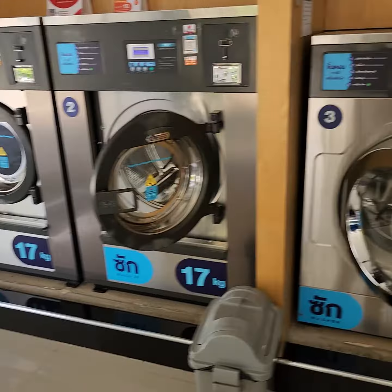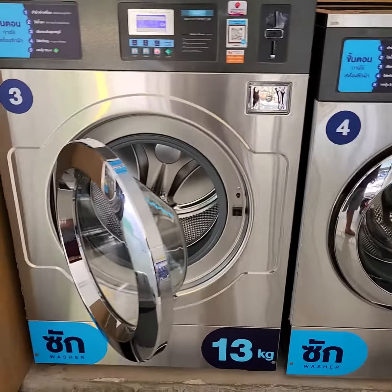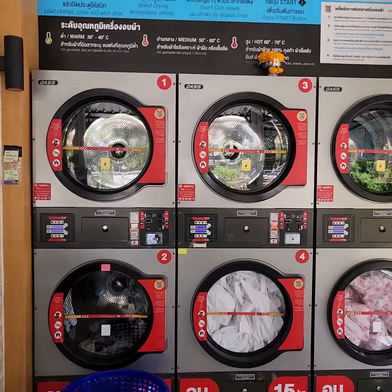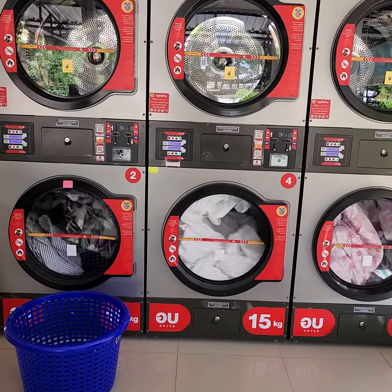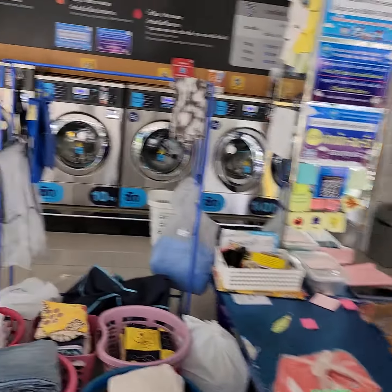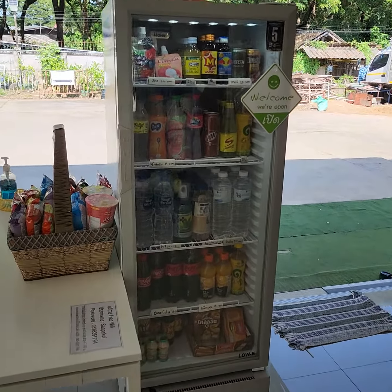These are your washing machines. It costs anywhere between 40 and 60 baht depending on how much weight you have. Once you wash your clothes, you can just take it into the dryer. And there it is. Drying usually costs 40 baht. Pretty cheap. Usually costs about 90, 100 baht to do a full load. Some places actually have snacks, which is pretty nice.